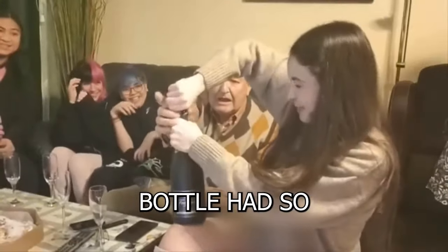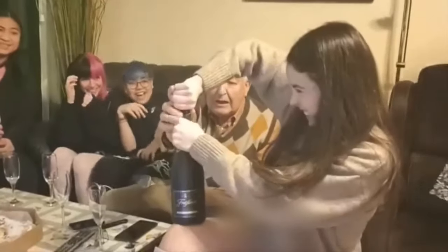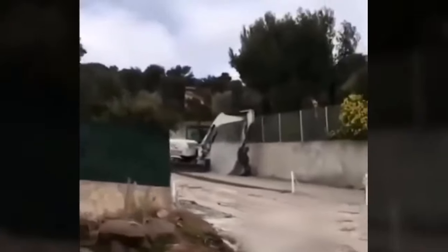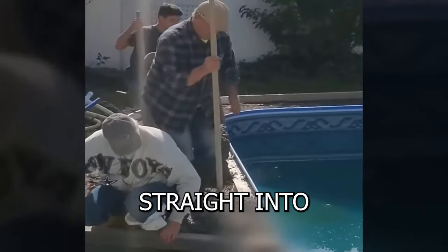The champagne bottle had so much pressure building inside that the cork went flying off and hit the grandpa in the head. Someone spotted his construction vehicle zooming down the road. This worker accidentally poured the dirt straight into the pool.